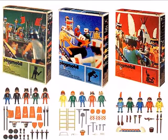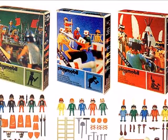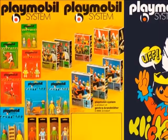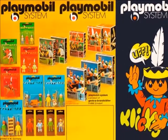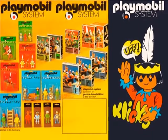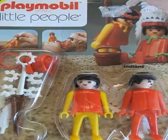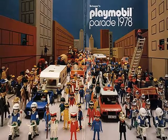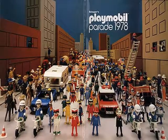The first set came out in 1974, and there were the Construction, Indians, and Knights sets that were released in Germany, with ads promoting the Playmobil as calling them clicky because they had little different pieces and accessories that snapped into their hands and clicked. You could buy them in box sets as well as in individual packs of two with lots of different accessories. In 1974, they were prepped for the Dutch World Toy Fair, and they immediately became a hit.